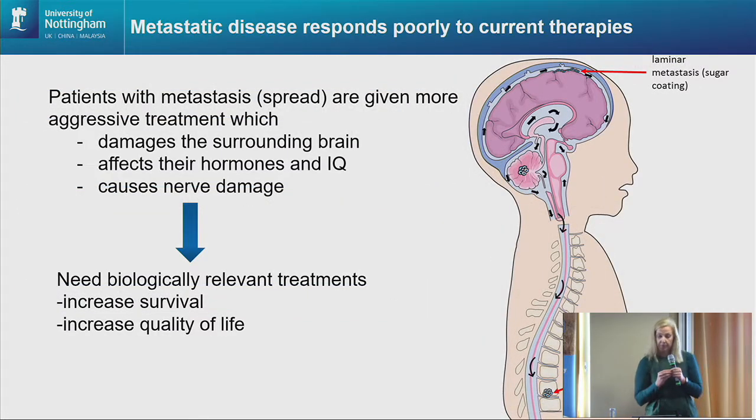The problem with metastatic disease, which David's already alluded to, is it responds very poorly to current therapies. Patients with metastasis or tumour spread are given more aggressive treatment. So they're given high-intensity chemotherapy, and if they're over the age of 3, they're given even more radiotherapy. And the consequences of this are pretty devastating. It damages the surrounding brain, it affects their hormones and their IQ, and it causes peripheral nerve damage.